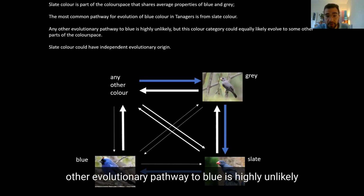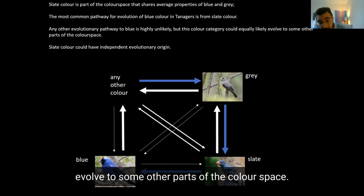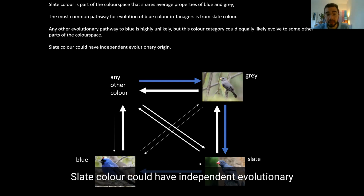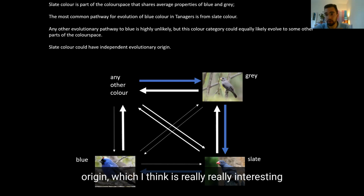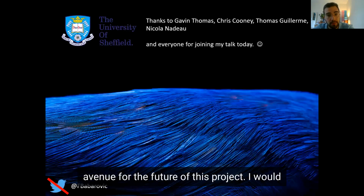Another evolutionary pathway to blue is highly unlikely, but this color category could equally likely evolve to some other parts of the color space. Slate color could have independent evolutionary origin, which I think is really, really interesting avenue for the future of this project.